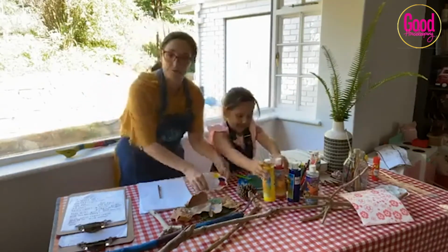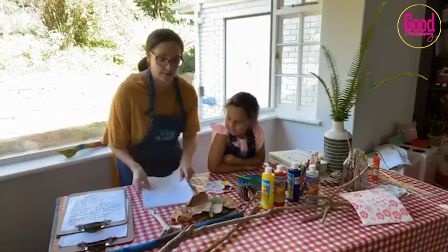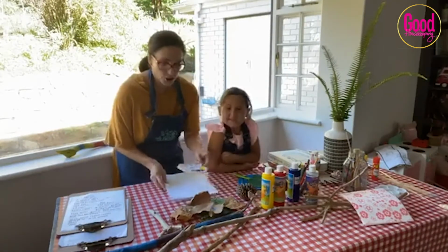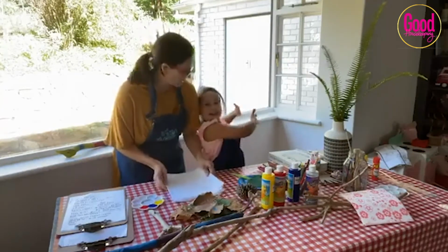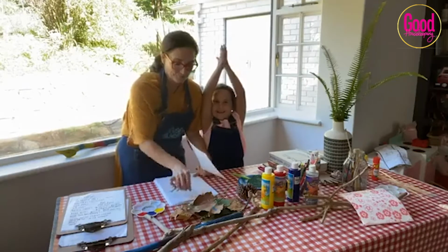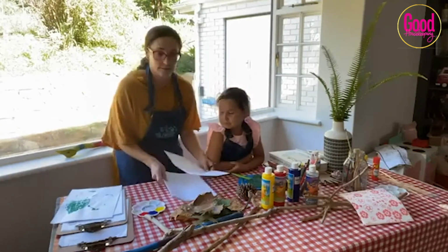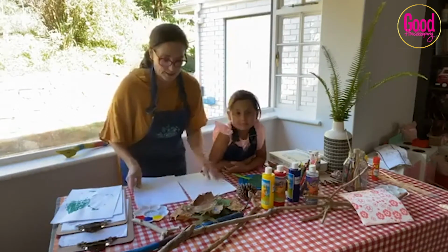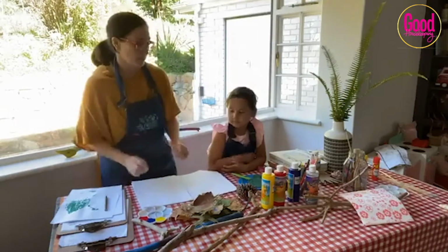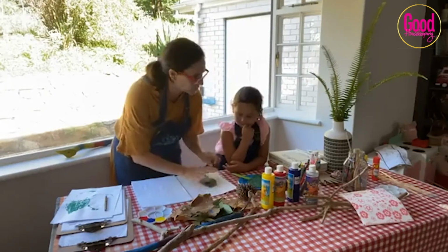So we've got our palette here, and we're going to be using the leaves as a template. You can do it two ways. Either use your leaf as a stencil, or you can put paint on it and use it as a printing mechanism. So I think, should we do some printing, Charlie?